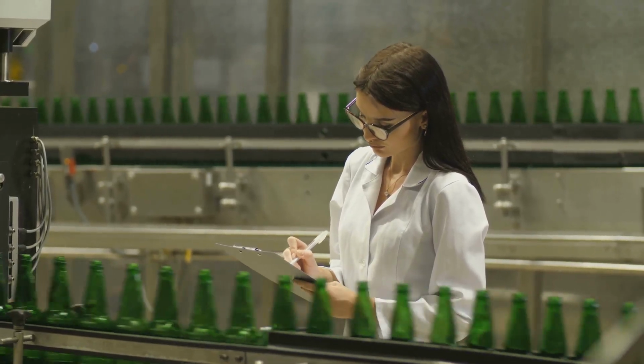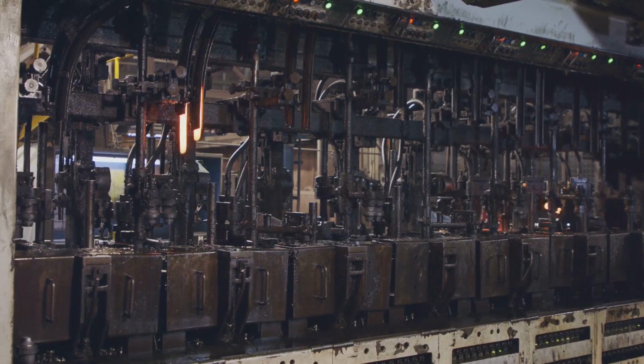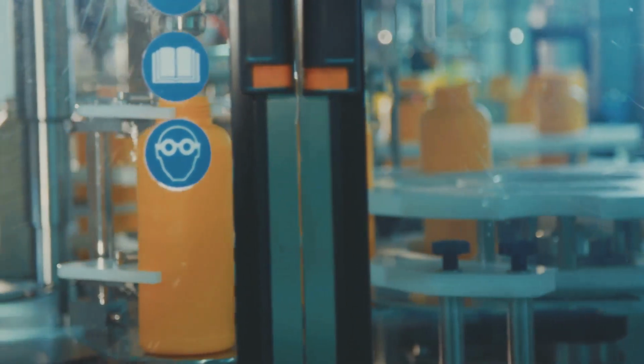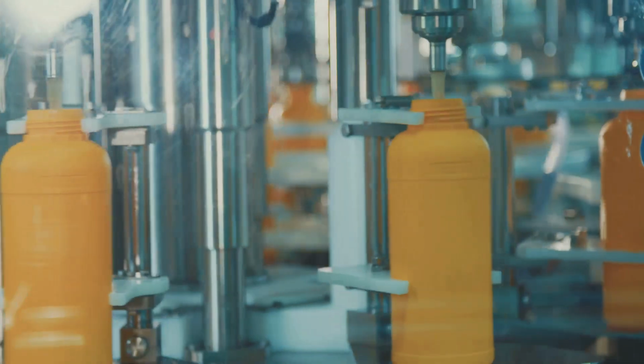Now let's talk about filling. This part is so satisfying to watch. Machines precisely dispense the foundation into bottles, ensuring each one gets the right amount. It's like watching a perfectly choreographed dance. And don't forget the packaging. Those sleek bottles and beautiful designs are meticulously crafted to not only look good on your vanity, but also protect the product inside. Finally, everything is inspected and tested.